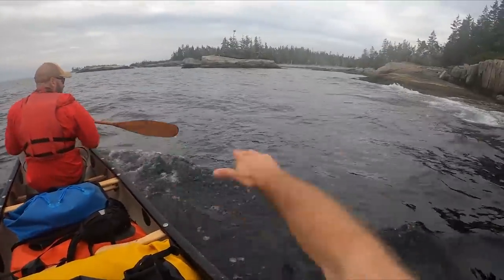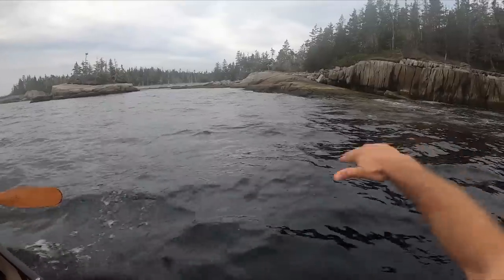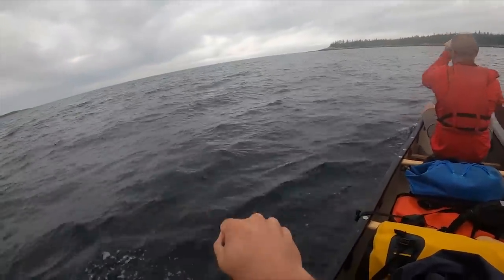I find it crazy, like you can't even see that shelf and then the swell goes and it just opens up like 2 feet of rock. Yeah. We're exposed now.